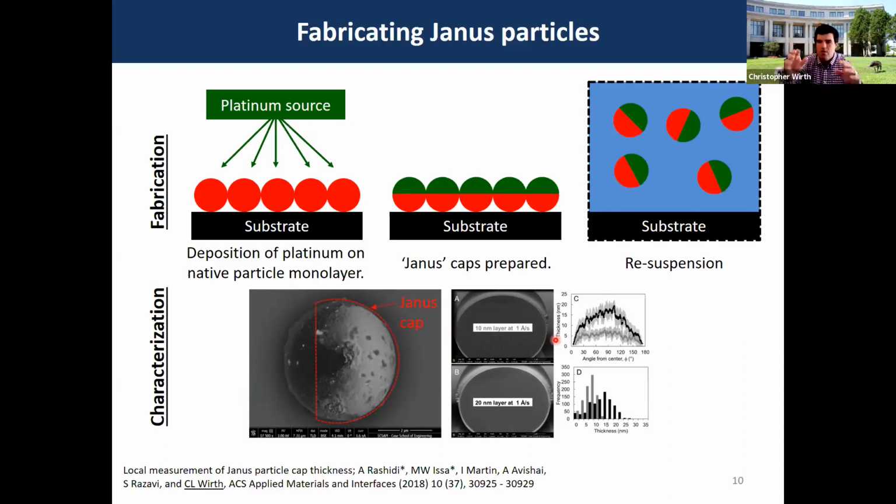So oftentimes when you draw Janus particles, I do it, you draw it with a uniform cap, but indeed if you do the measurement, then, as you might expect from the deposition process, the cap actually decays to a 0 thickness near the equator, and at the North Pole, you get the nominal thickness that you might expect. So if I say the cap is 10 nanometers, that just means that the cap is 10 nanometers thick at the North Pole, but it decays to 0 near the edge. And like I mentioned, this was an interesting thing that we did a couple years ago, but it actually does have an impact, which I'll describe right at the end. Okay, so that's how we make them.